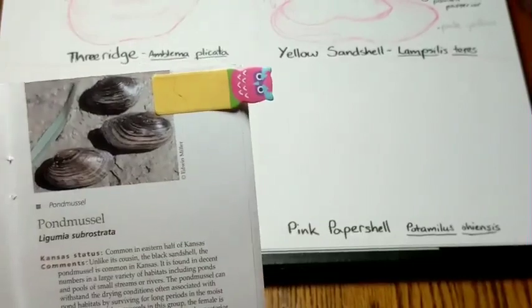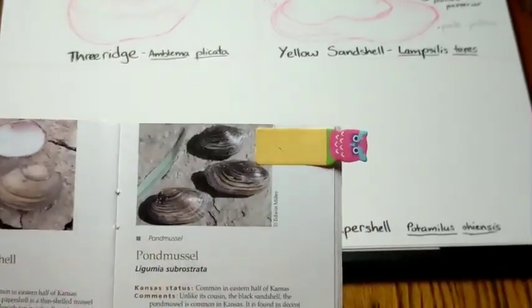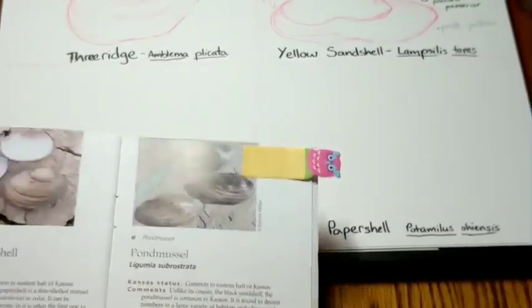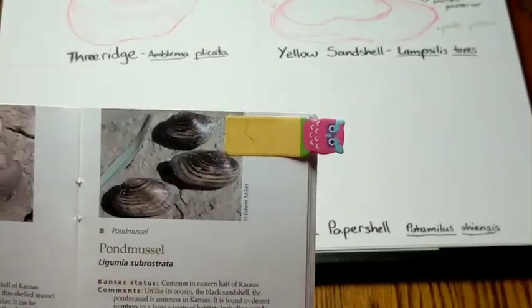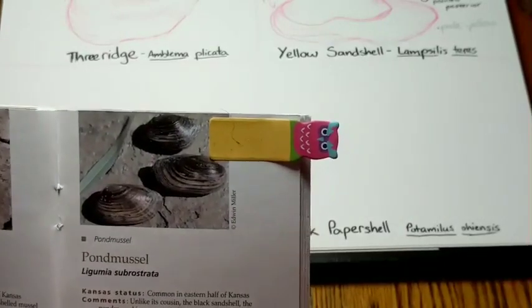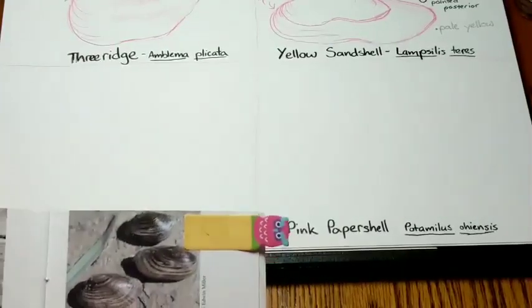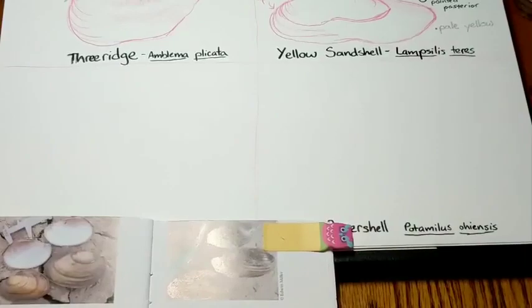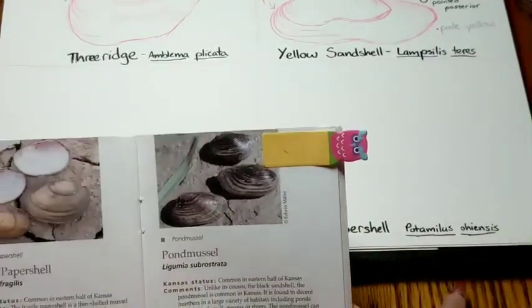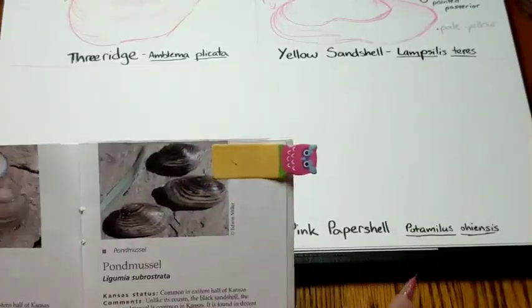Took an invertebrate paleontology class in college. That's fun. Wrote a paper that included sketches of Kansas fossil mussels. Oh, yes. Species and geologic age. Yeah, that's so fun. I maybe shouldn't call fossils Kansas seashells, but I guess that's fine because they are literally seashells.